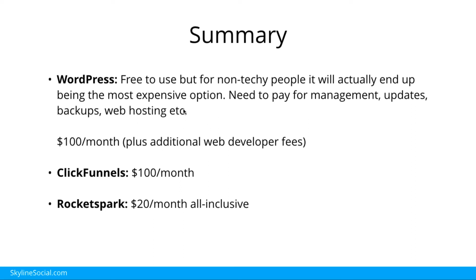Now, you can pretty much do anything you want with WordPress, but remember, you're going to have to do it yourself or pay for it. And then with ClickFunnels, out of the box, you can pretty much do everything you want to do for about $100 a month. So that can just get the job done, one flat rate, very straightforward fee.